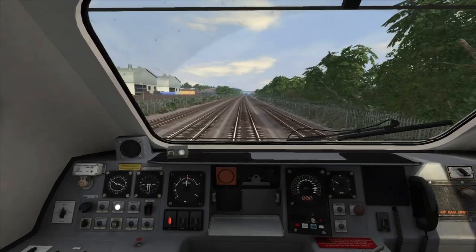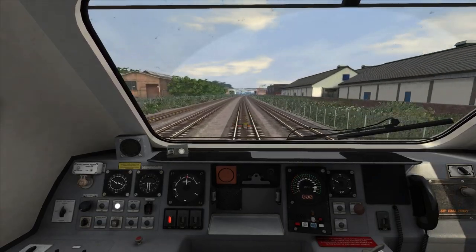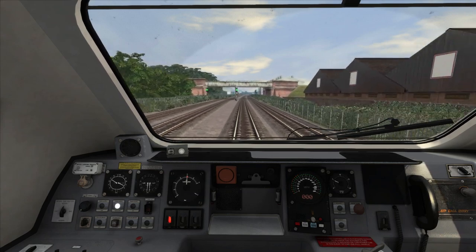We're now approaching 125 miles per hour, so I'm just cutting the power back now to notch 2, which should maintain us at around this speed.